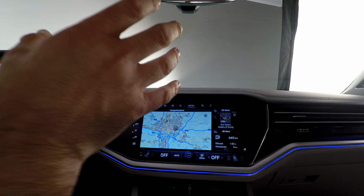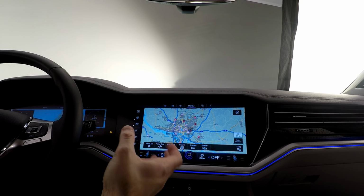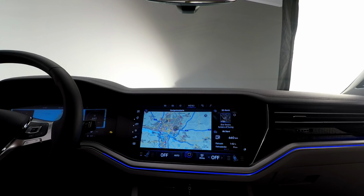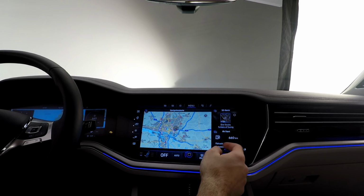So what you can see here is the center nav. You can also have it as one center screen, just like this. And where else do you get a nav screen with this size? And getting back to the home menu, so it's like with a cell phone or with a tablet, where you can set everything individually just like you want to have it. Here, audio maybe, or here the driving info, like fuel consumption, average, arrival, whatever you need.